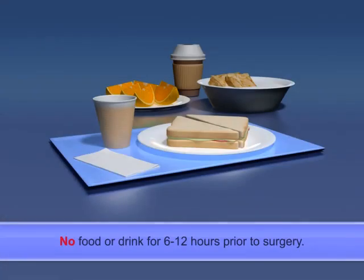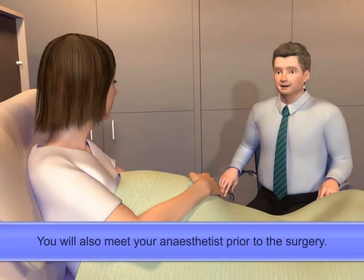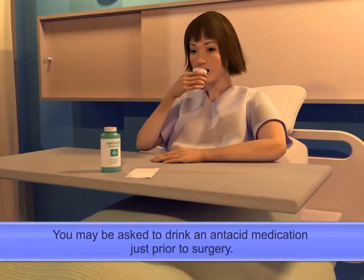You will be notified of the time from which you have to fast, that is, not eat or drink, usually for 6 to 12 hours prior to surgery. You will also meet your anaesthetist prior to the surgery. You may be asked to drink an antacid medication just prior to surgery to reduce the amount of acid in your stomach at the time of your operation.